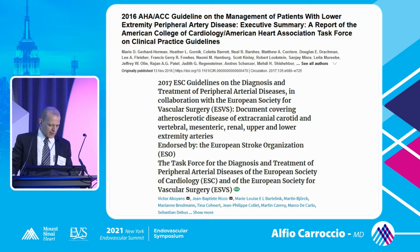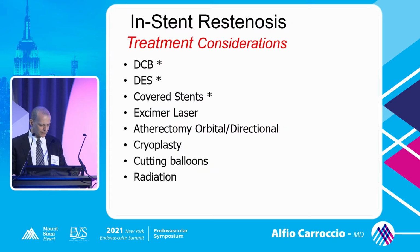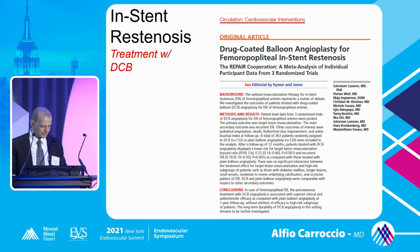So to begin with, let's look at some of the guidelines. As per ACC and AHA here in the US, are there real clear guidelines? The answer is no. Even the Europeans don't have distinct guidelines. There are some suggestions, but ultimately none of it is based on really strong evidence to this point. As I mentioned, there are different options, and not to impinge on anyone's presentations, but my focus today is the DCB, the drug-eluting stents, and covered stents.